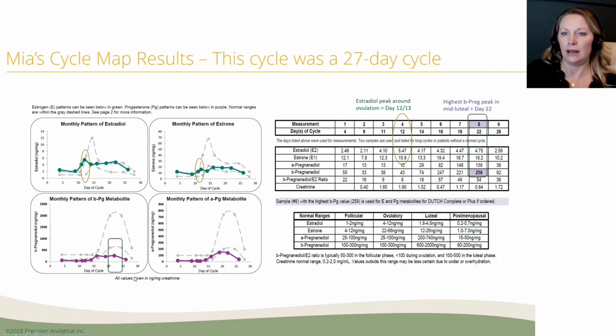You'll see on the graphs on the cycle map a lightly grayed, highlighted day that shows the highest beta pregnanediol peak in the mid-luteal phase. That's where they take the estrogen metabolites and the progesterone metabolites from, and that's the day they'll graph on your Dutch Complete or your Dutch Plus. I highlighted it here, where you can see this happened on day 22 of Mia's menstrual cycle, where she had her highest peak.